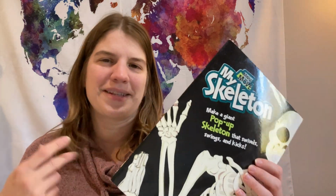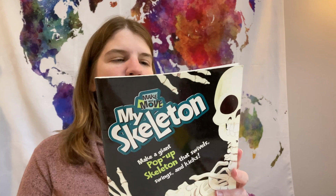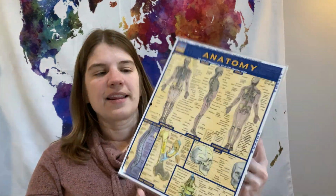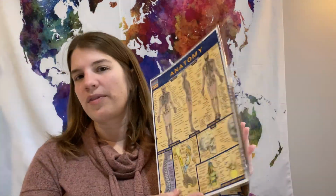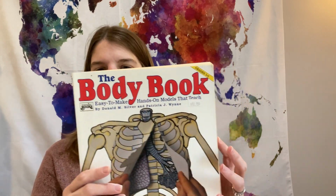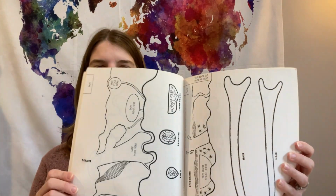Some of these things, like I said, I've gotten from the Facebook groups that Guest Hollow has. A lot of times they have things for sale. So I got a package of some random things that I thought, oh, I need these. This is Make and Move My Skeleton. It goes through like a pop-up skeleton kind of thing, and you move it around. This is a laminated sheet from quickstudy.com about the anatomy. Some of these will probably be too advanced. We got a body book, similar to a lap book, that you can make copies of and color and make kind of a 3D model.